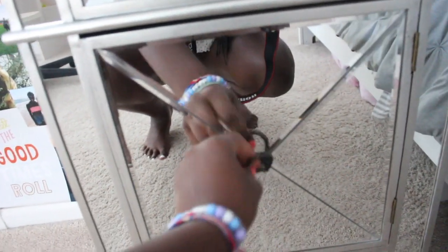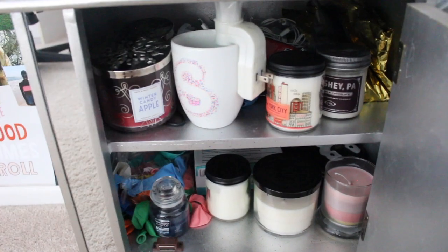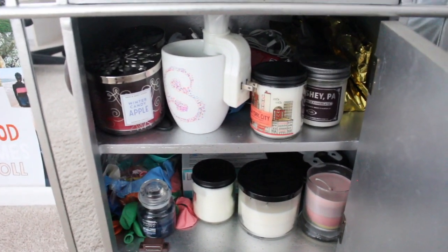Ew, I'm squatting, you can see me, that makes me so uncomfortable. In here I have a bunch of candles. This literally smells so freaking good in here.